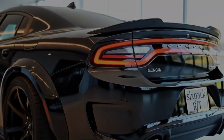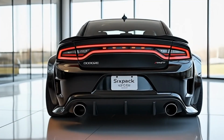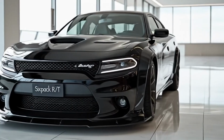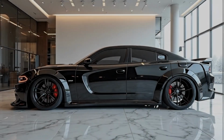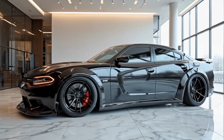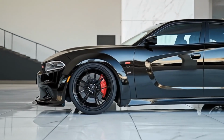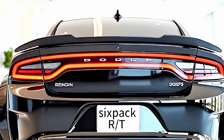Hold on tight, because what you're about to witness isn't just a car, it's a street predator built to dominate everything in its path. The all-new 2026 Dodge Charger Sixpack RT isn't here to play nice. It's here to roar, to intimidate, and to crush anything that dares to challenge it. Wider than your wildest dreams, louder than thunder, and meaner than a raging beast, this machine is the pure definition of unapologetic American muscle. From its jaw-cracking stance and fire-breathing V8 to the tech-loaded cockpit and savage performance, it's built to leave the competition trembling.